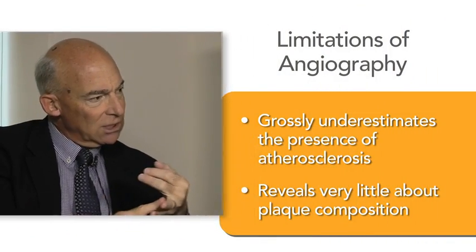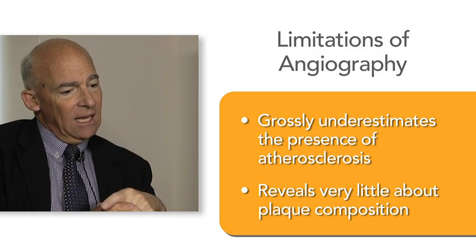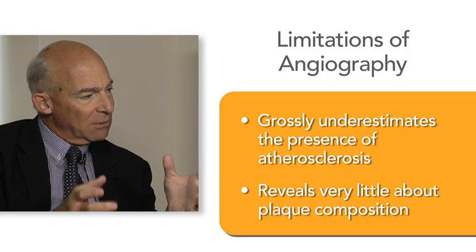Well, let's go back to the fundamental question about, is angiography sufficient? And what angiography misses is it grossly underestimates the presence of atherosclerosis, it grossly underestimates the magnitude or extent of atherosclerosis, and tells you very little about the composition of the plaque.